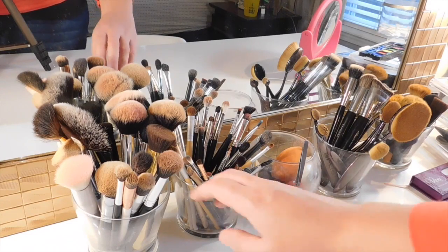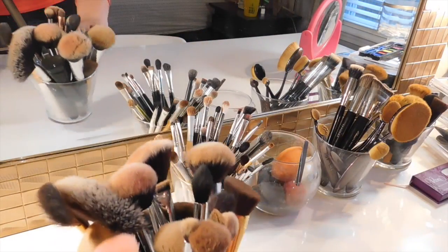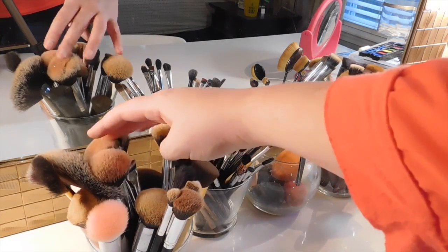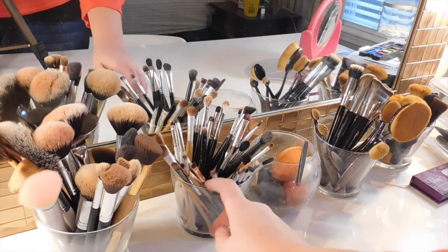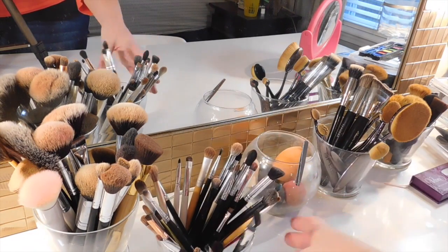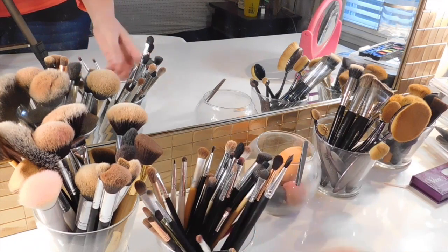So I store all my makeup brushes in these jars. I just got them from the Dollar Tree. They're nothing special, but these are all my face brushes that I use on a daily basis. And then these are the eye brushes that I use. Most of these are by Morphe, but I do have several Sigma and several from Sephora.